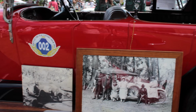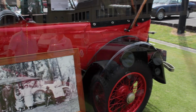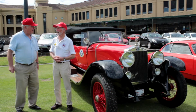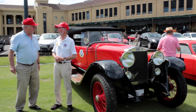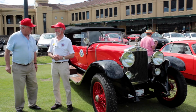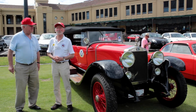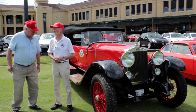It's the same model that my grandfather bought as a complete chassis in 1923. My grandfather was an engineer and he liked the look of the Alfa mechanicals. The car cost him about £900. A lot of money in those days.